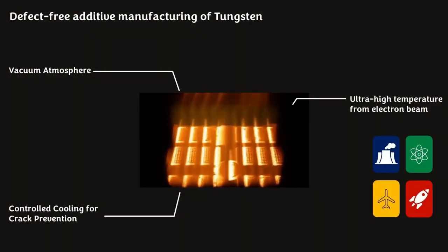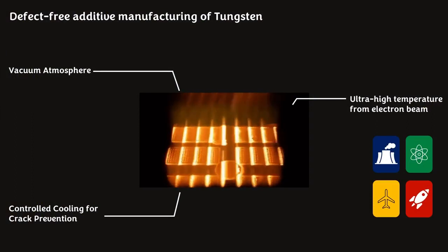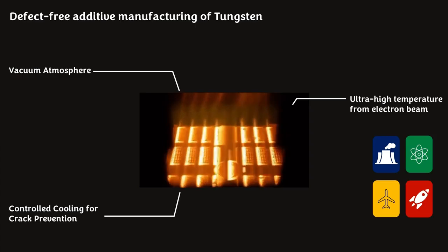This is why I'm going to print tungsten with an electron beam, which has no limit in increasing the temperature, and also the vacuum can stop oxidation of tungsten. This not only can be used in engines of power plants or airplanes, but also in nuclear reactors and rockets.